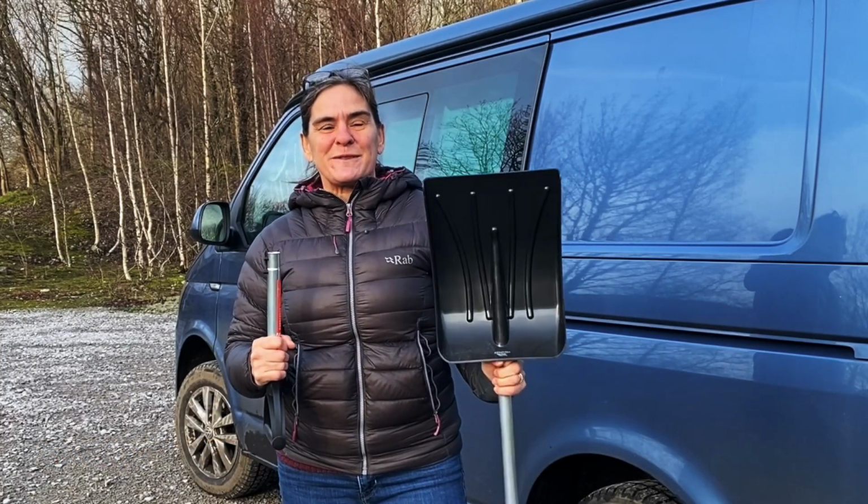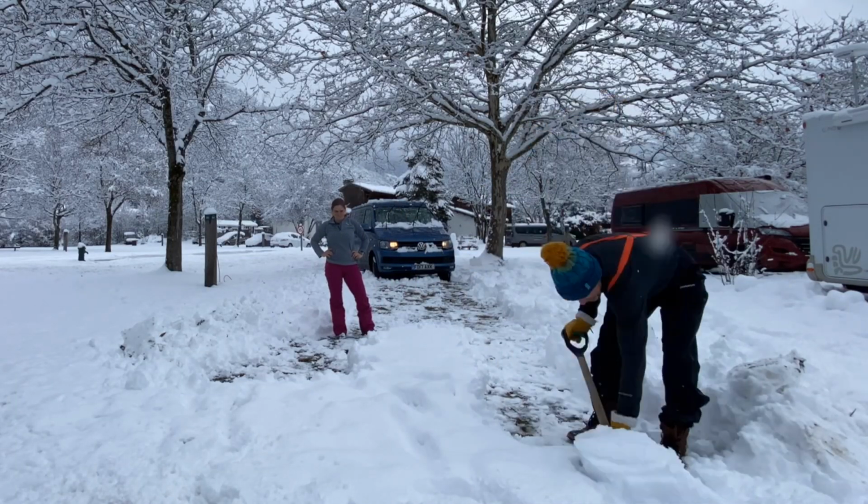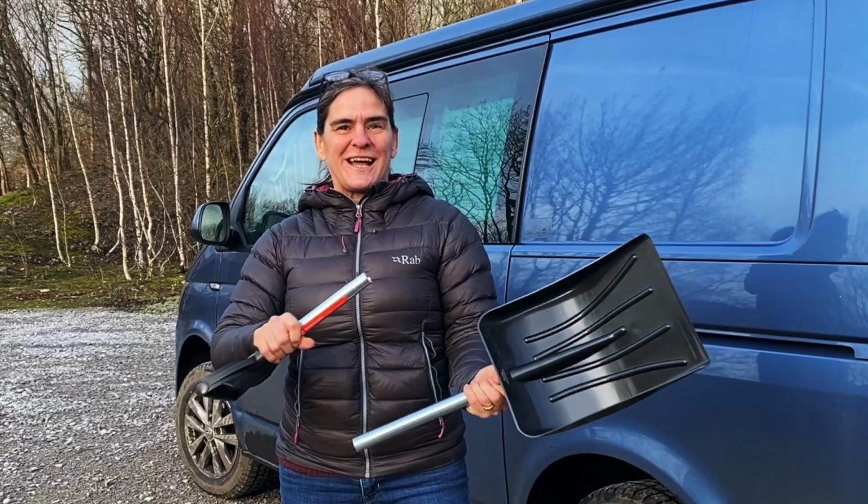Imagine Richard's joy on Christmas morning when I bought him this natty little Christmas present. Last year we travelled to the Alps without a snow shovel, and we had to borrow one, so he's got his own this year, and it folds away so it'll hide in the boot nicely.